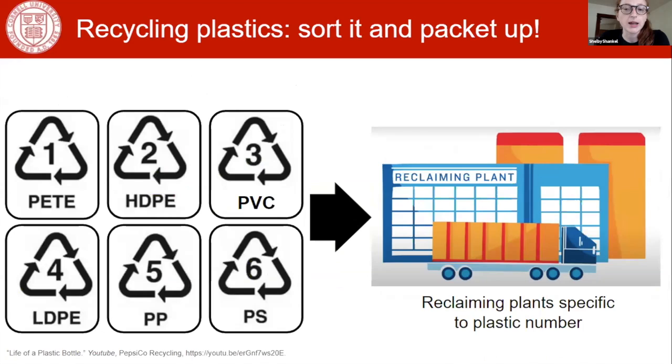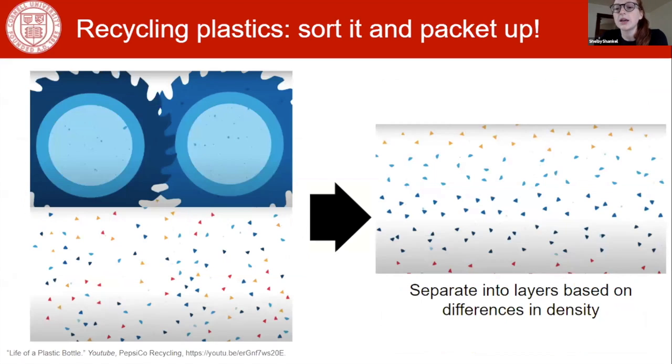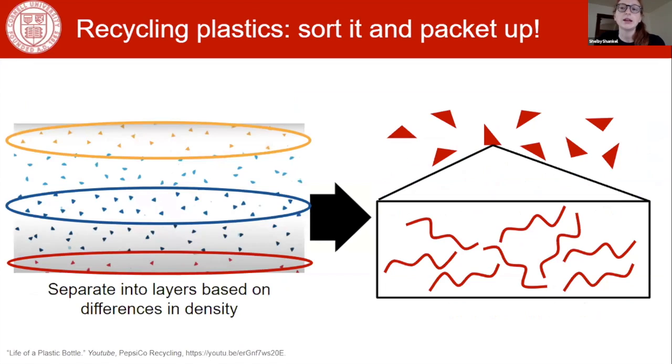And so once they're separated, they're each sent to an individual reclaiming plant that specializes in recycling that specific plastic. And although each plastic recycling is slightly different, they do have some things in common. So if we think about the recycling of a water bottle, it has a label that's paper, it has ink on it, it has glue holding the label on. It has a lid, or the cap, that's usually a different plastic than the rest of the water bottle. So to separate all these different components from each other, the plastic is shredded into little pieces and then placed into water. And because each of the different components has a different density, they'll end up in layers that can then be scooped out and either put into the trash or continue to be recycled.